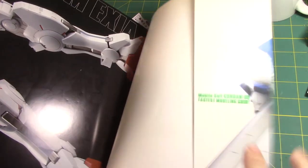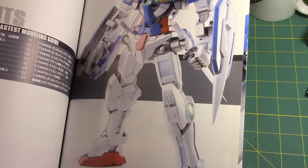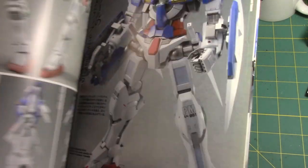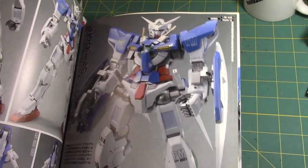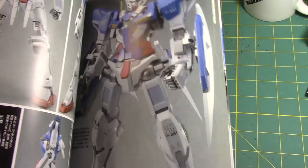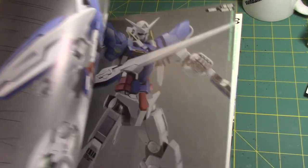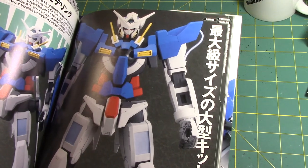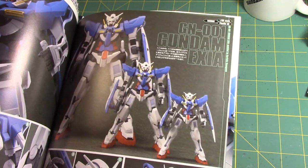There's a cool little poster here of Exia and the other units. And at the time when it first came out, the first few pages focused on the 1/60th scale. This is, of course, before the Perfect Grade was released. And I have this kit. I'm actually kind of saying to myself, why didn't I show this off when I was building the other kit? I'll do that before this day is over. But it's a great supplement book on how to build your 00 kits.